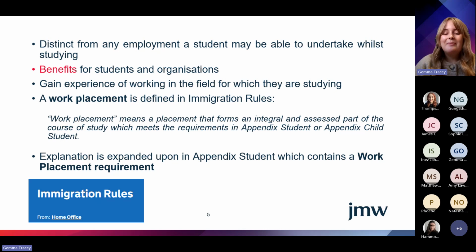Now, employers can also benefit from offering work placements. Experienced students are able to bring new ideas and innovative approaches to your workplace, and it can assist with future recruitment as you may want to offer the student permanent employment once they have completed their studies. International students can also help to create diverse workplaces, and there's also an element of corporate social responsibility because offering work placements demonstrates a company's commitment to supporting education and professional development, which in turn can enhance an organisation's reputation. Now, the work placement doesn't need to be directly relevant to the course being studied, but there must be some relevance.